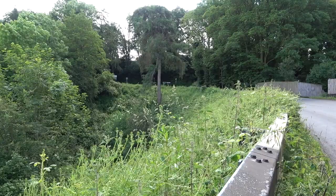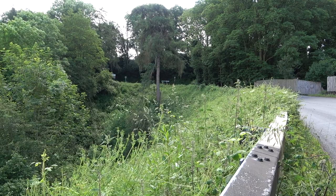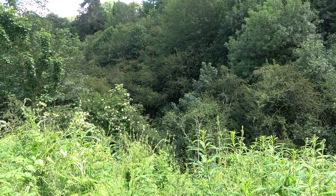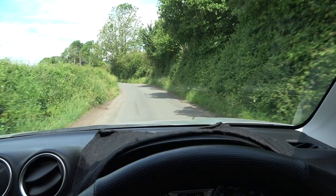I have one more surprise in store for you coming up. This is just to point out the problems on the other end of the tunnel. There's the A40 and it is down there. Not a cat in hell's chance. There's very little to be seen between here and Ross-on-Wye. Let's go station hunting.